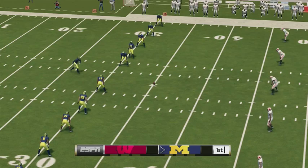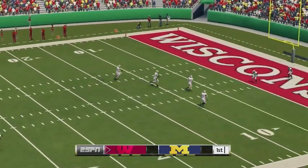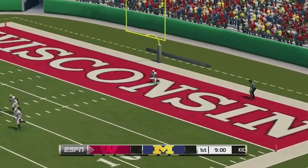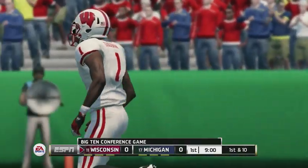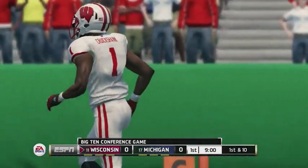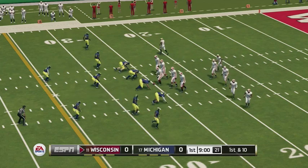Michigan lines up to kick this one off, and we're just about set to get underway. Excellent kick, and it goes into the end zone, down for a touchback. The quarterback brings his troops out onto the field for the first drive of the game.